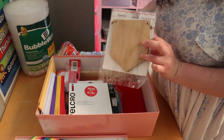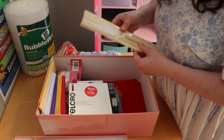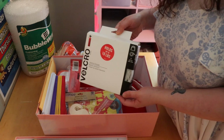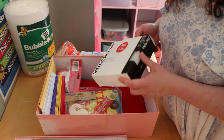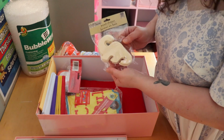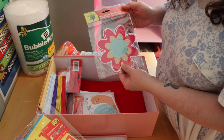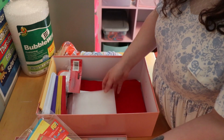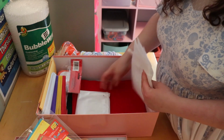I have this banner thing. I'm not quite sure what I want to do with it yet. I have these little skewers. Velcro. Lots of Velcro, because when you are homeschooling, you can never have too much Velcro. I have these little dinosaur wood shapes. I'm not quite sure what I would do with them. Little flower classroom decor and snail classroom decor. These are just bags that I kept in case I wanted to use them for anything.